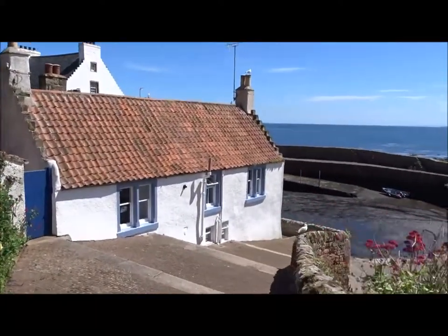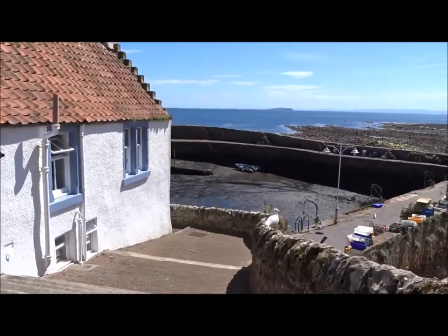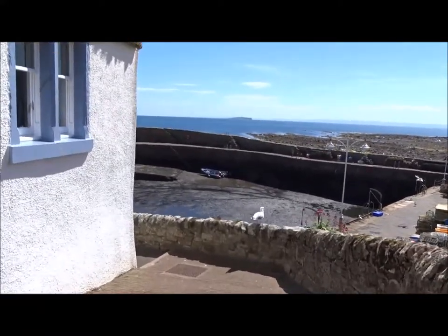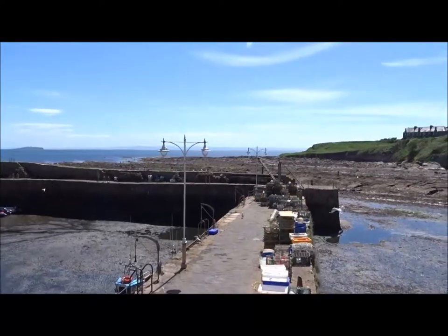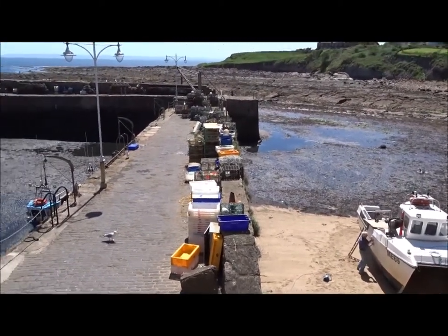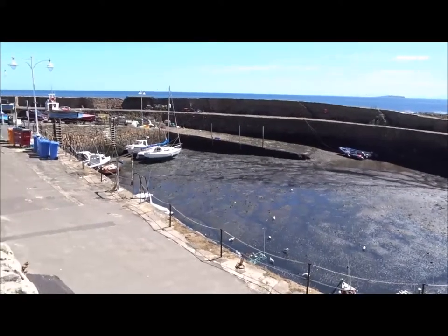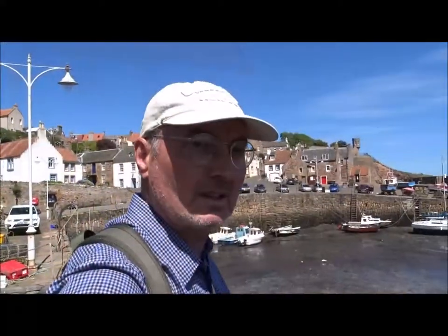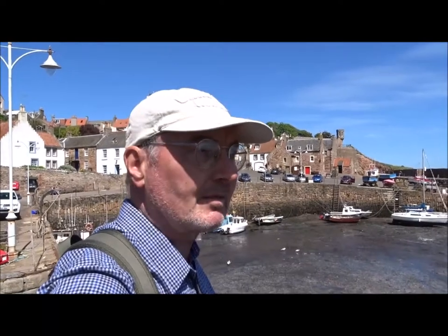They're getting really strange aromas. It's like a mixture of sea salt and... that seagull there is trying to figure out if this camera is something edible. Well, I'm afraid it's not. Well, this is just at the end of the harbour. And that's probably the end of our journey just now.